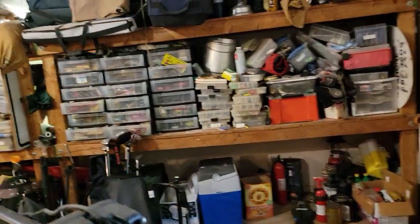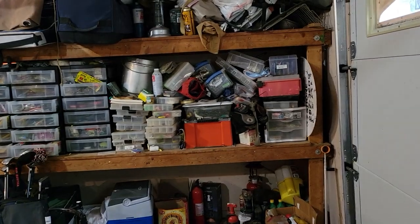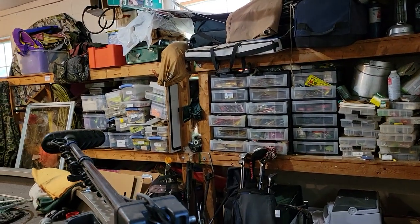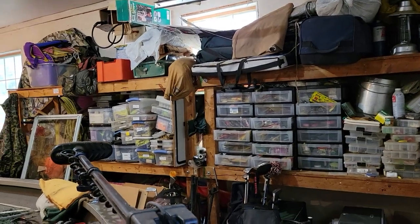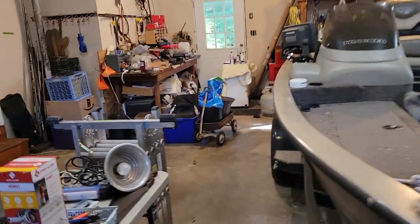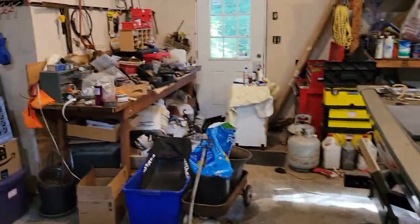Now, if you see these plastic boxes over there, they're loaded with fishing gear, fishing lures, hooks, sinkers, worms, all kinds of stuff. It's going to be make us an offer. Most of the garage will be a make us an offer zone. So it'll be a lot of fun. Bring a big bag and a box.